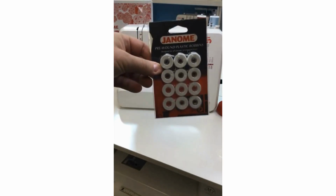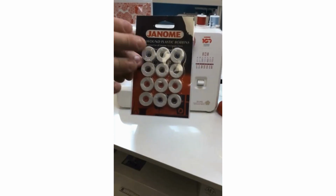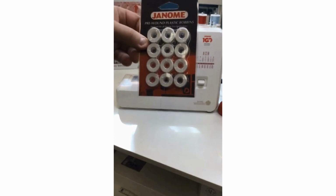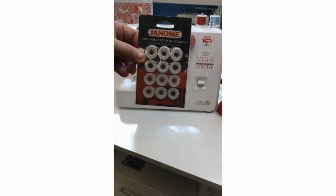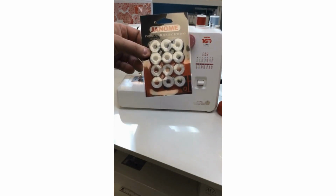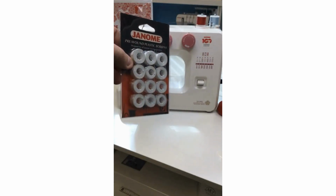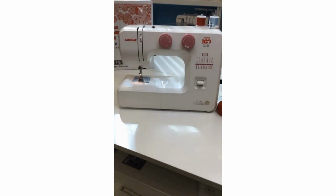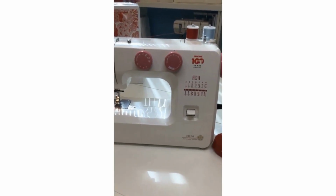The Janome pre-wounds come in black and white. Again, great to get 12 more bobbins, because the nice thing is, after these pre-wounds are all used, you still have that reusable Janome bobbin. So you've got 12 more bobbins here, too. All of your Janome machines, barring our HD9, for example, and our long arm machines, but all of your Janome embroidery machines and entry-level, top-of-the-line machines can all use the same bobbin. So it doesn't matter which Janome machine you have. That's really good. That's definitely convenient.